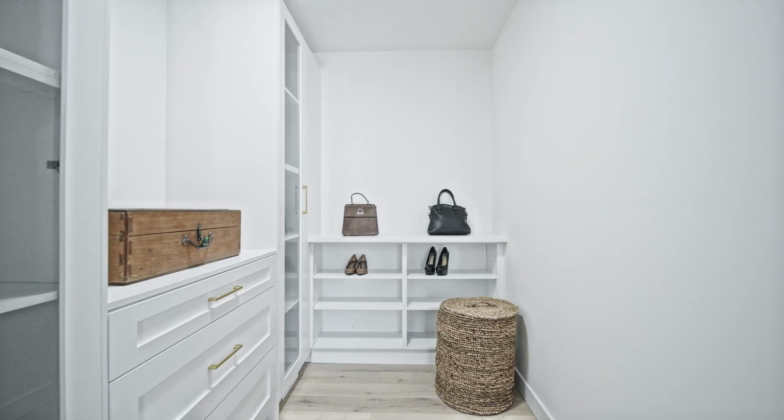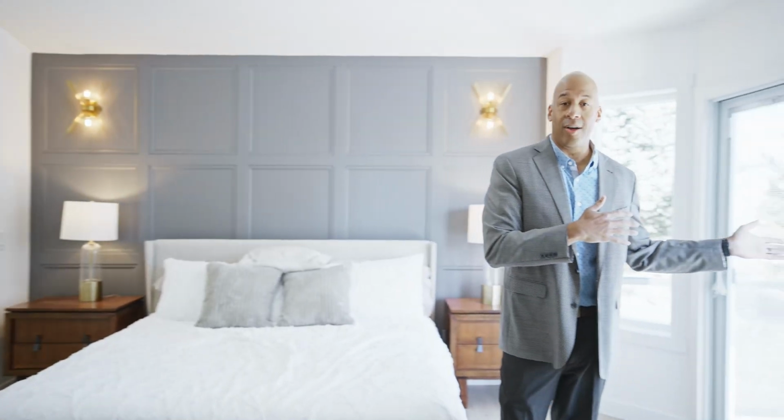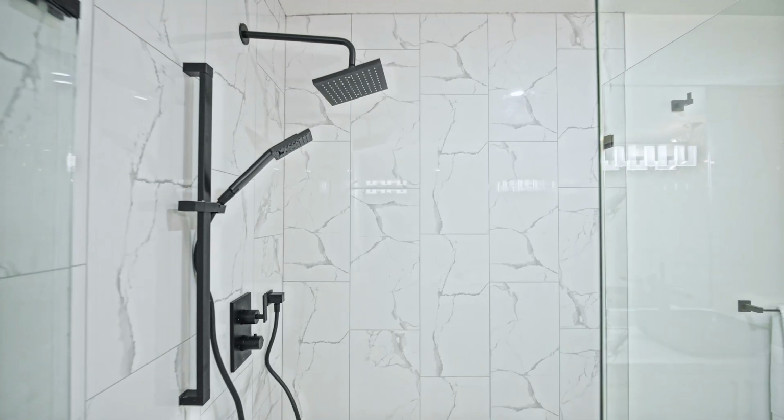And we can't forget about the primary bedroom and ensuite. This one does not disappoint. With its custom millwork, oversized walk-in closet, custom 5-piece bathroom, and let's top it all off with direct access out back to the lake. This is exactly how you're going to want to start every morning and finish every day.